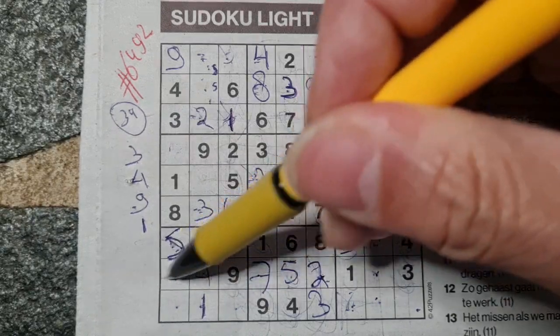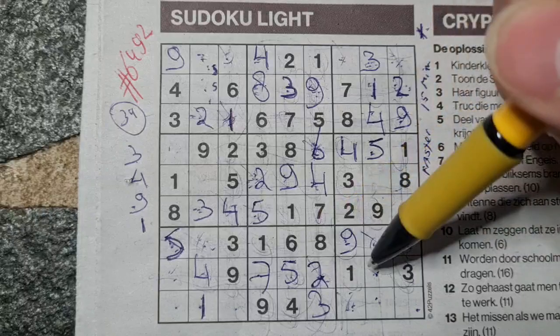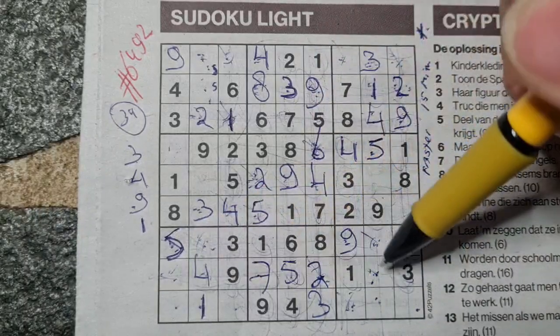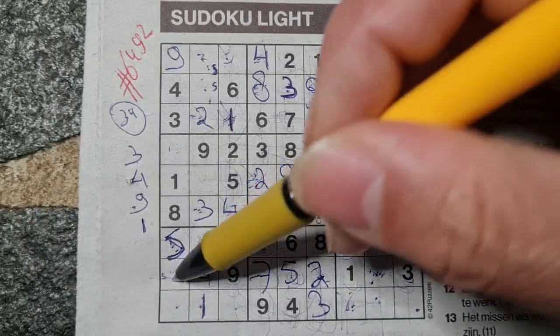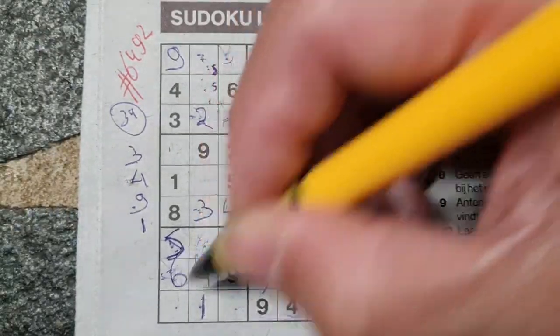2 missing numbers in this row. For the numbers, the 1, the 2, the 3, the 4, the 5, the 6 is missing, the 7 and the 8 is missing. 6 and 8. We have 8 in the first column, no 8 there. 8 should be here, and a 6 goes there.